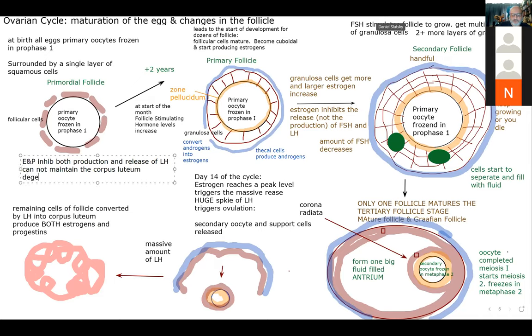And it degenerates. And eventually shrivels up and becomes scar tissue, called the corpus albicans. Once it's a corpus albicans, no more production of estrogen and progesterones. So no more inhibition. And with no more inhibition, we can start making more follicle stimulating hormone. We can start maturing the primordial follicles into primary follicles, and the process continues.